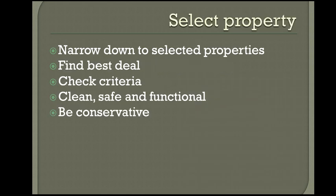Once you narrow it down, you want to select your property and find the best deal, based on the amount that you're approved for and your other criteria. The main thing you want to go for is clean, safe, and functional. That's the main thing. Clean, safe, and functional is what you want, because you don't need to get fancy.